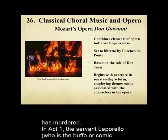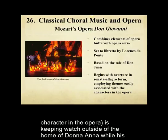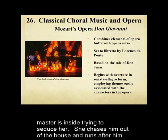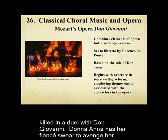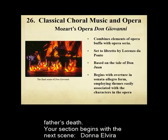In Act I, the servant, Leporello, who is the buffo or comic character in the opera, is keeping watch outside of the home of Donna Anna, while his master is inside trying to seduce her. She chases him out of the house and runs after him, determined to find his identity. She calls for help, and her father rushes in to aid her, but is killed in a duel with Don Giovanni. Donna Anna has her fiancé swear to avenge her father's death.